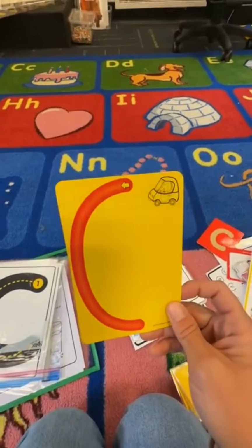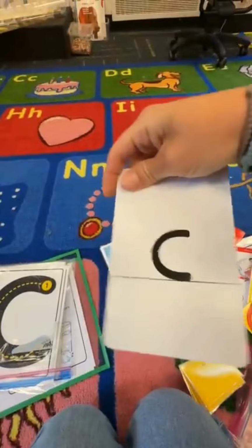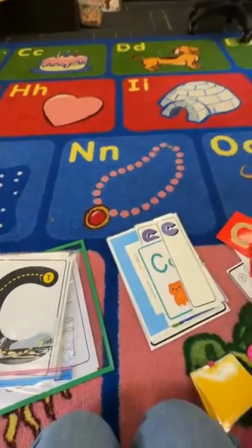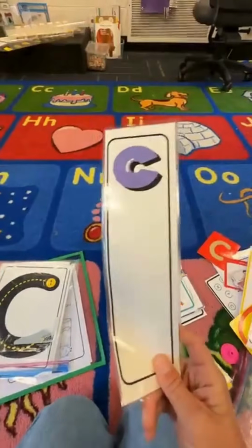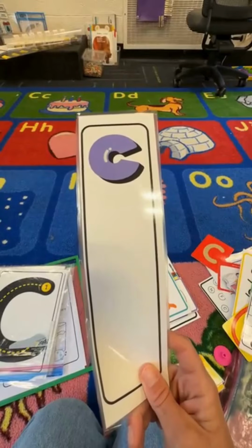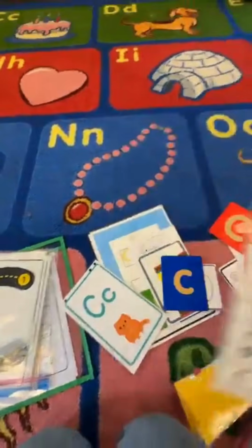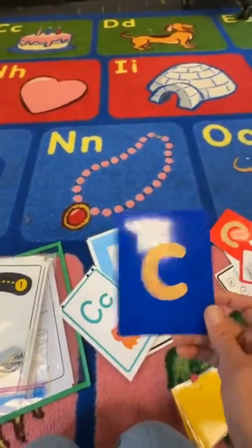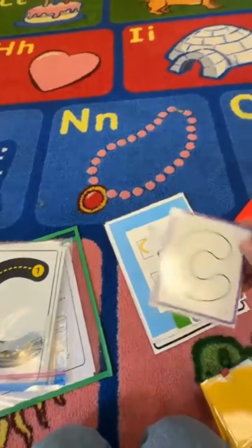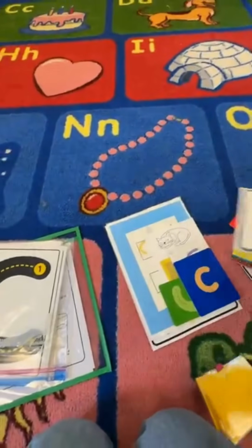Handwriting Without Tears, Play-Doh card. This is also a Handwriting Without Tears card. Here they're going to use a clothespin and find all of the C's. Here, if you have letter beads, they can search for the C's and put all the C's in here, or they can write C's. You can use it however you'd like. Here's the lowercase. Another C sand card, that's the lowercase. Another C card just for the trays. Play-Doh card, again, just a C card that you might put on the tray.